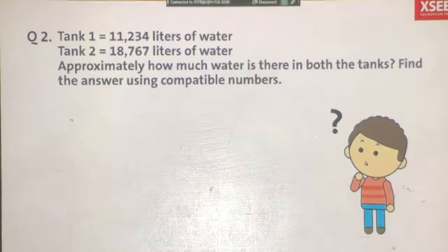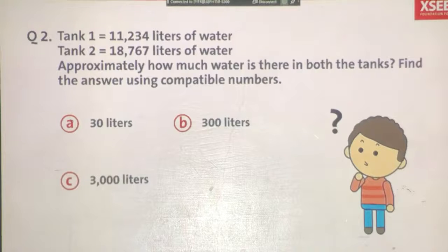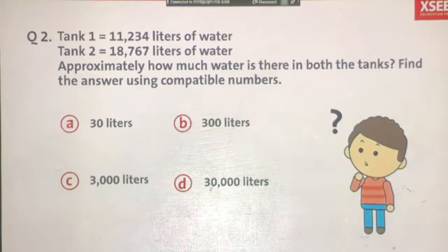Two tanks are kept on the roof. One tank contains 11,234 liters of water. The second tank contains 18,767 liters of water. Approximately, how much water is there in both the tanks? Find the answer using compatible numbers. A. 30 liters. B. 300 liters. C. 3,000 liters. D. 30,000 liters.